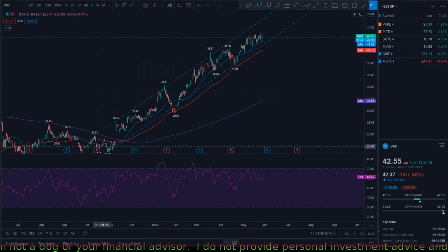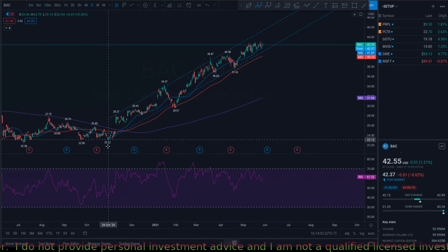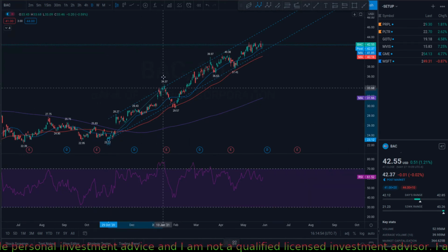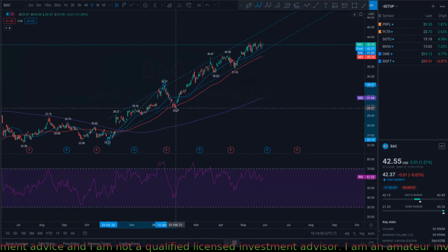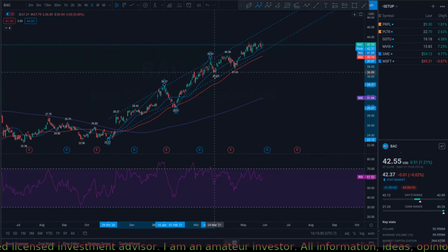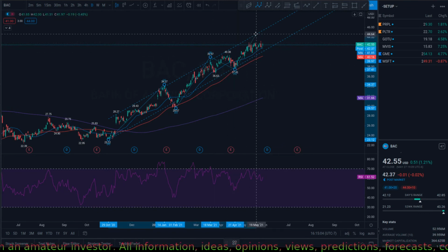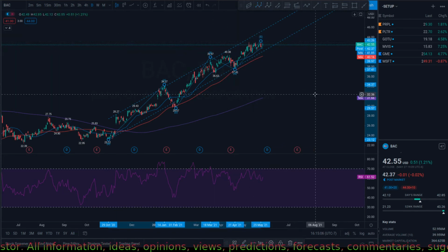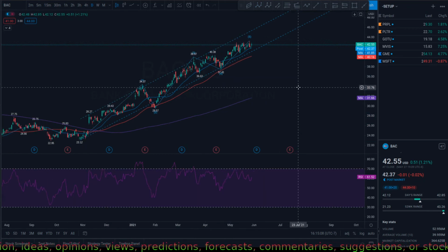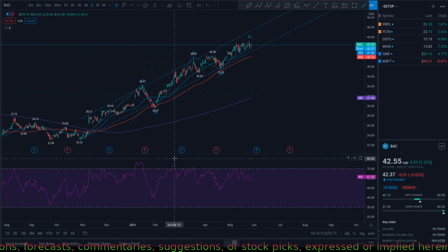This is an ABC, not an ABC, an impulsive wave that is already done. So you got this impulsive wave right here, and it already corrected it. It can either be this one or this one, and then that's it. It's at the end. I mean, it doesn't really have much. Very negative divergence.